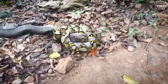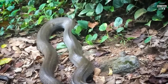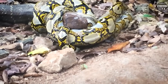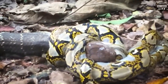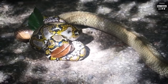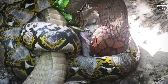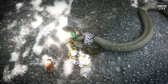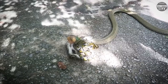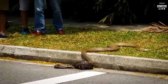Let's look closely as the python attacks the king cobra, which is much larger than it. Usually, when these two predators go head to head, the python will quickly use force to squeeze the head of the king cobra before being bitten and killed by the venom. This means that the python's win rate is much higher. It is difficult to counterattack when the king cobra's strongest weapon is control. However, even a small mistake can cause the python to lose its life at any moment.